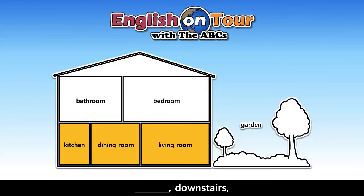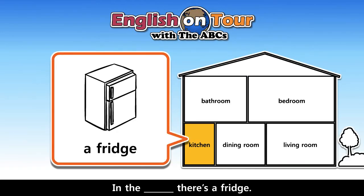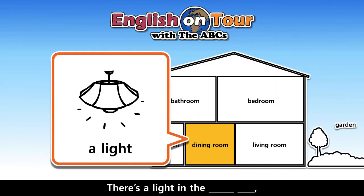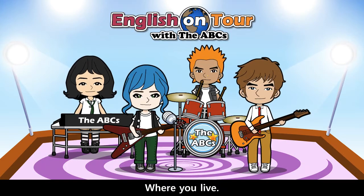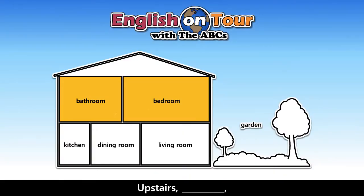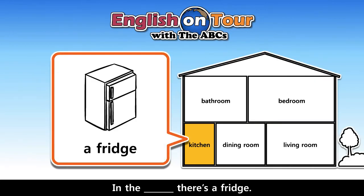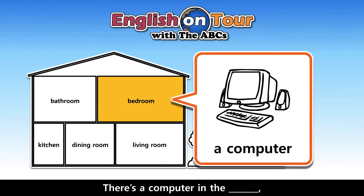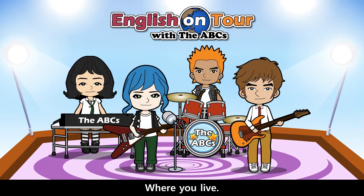Upstairs, downstairs, outside in the garden, a desk in the bedroom. In the kitchen, there's a fridge. Living room, bathroom, there's a light in the dining room. Now tell me about where you live. Upstairs, downstairs, outside in the garden, there's a radio in the living room. In the kitchen, there's a fridge. Bathroom, dining room, there's a computer in the bedroom. Now tell me about where you live.